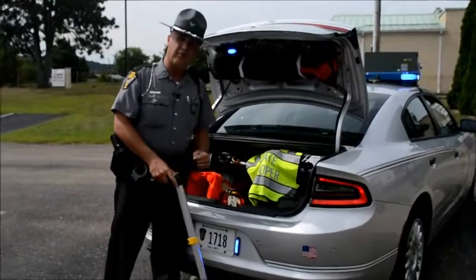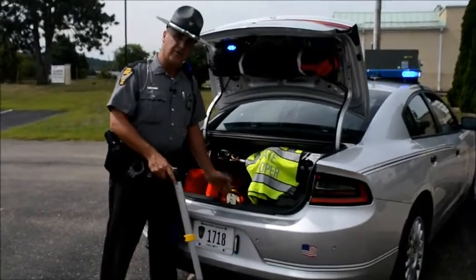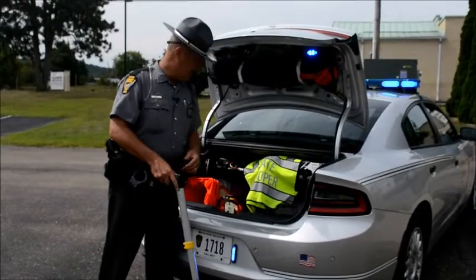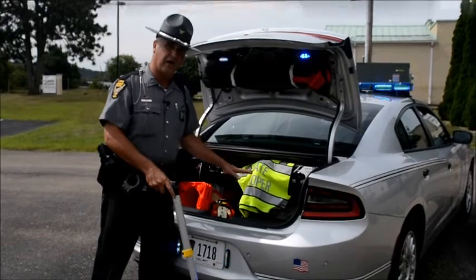But as you see, we have a little bit of everything inside of here. We can assist motorists when they break down by helping them change a tire. We have some extra equipment, not just for our cars, but other vehicles. Pretty much anything that we would ever need is in this car at all times.